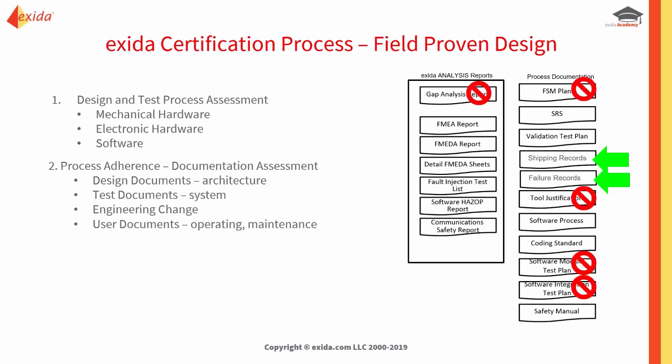Okay. And when I say removed, it's because there is now another path that you could go down for functional safety: you could have a product that's very well documented with field history, right? So you track, and you see the green arrows, you track your shipping records very well, plus you track the failure records very well. And it's so critical to do so because that's what helps us provide evidence that you have a reliable product.